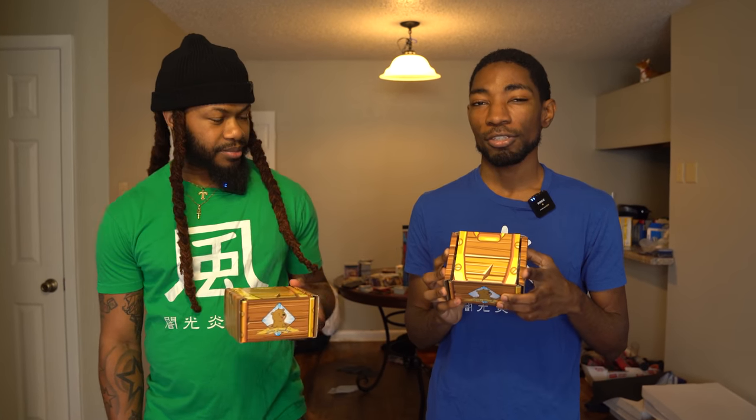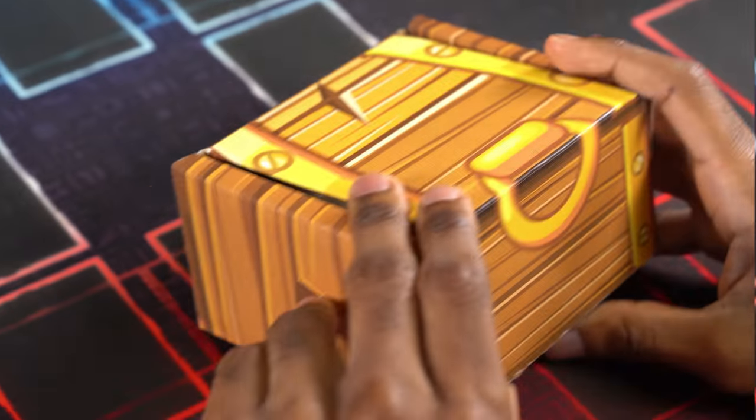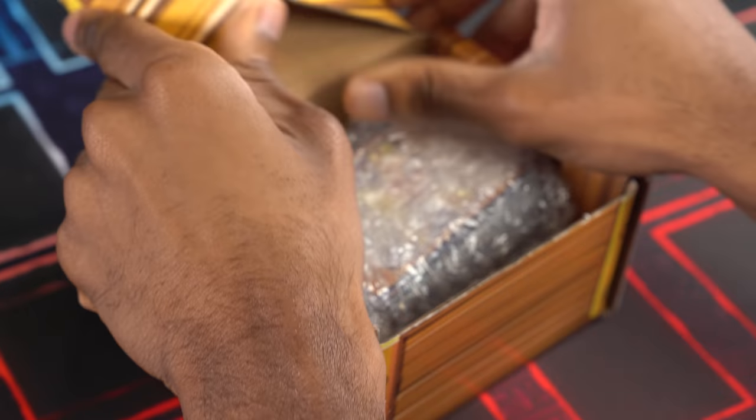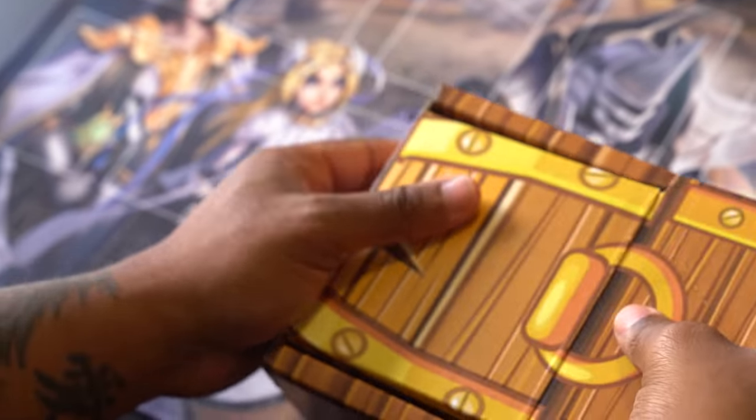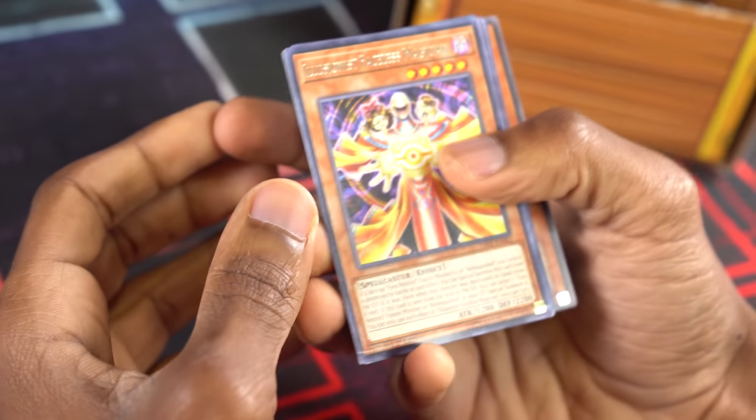Our challenge today is to open these up, take the cards inside, and try to build a deck and see what we can do. Okay, so let's see what's inside of here. All right, Golden Groundhog, let's see what you got for me. Oh, interesting little treasure box style design. I kind of like it. Like a little treasure chest, like SpongeBob. Nice, okay, let's see what we get. This is the fun part. This is the best part of the package.